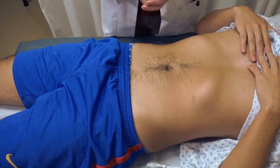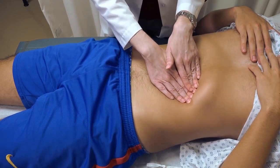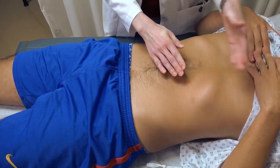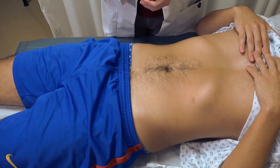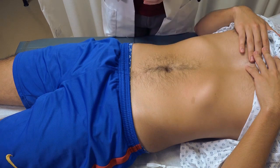You can also do this with a one-handed technique where you just place your hand underneath the rib cage and do the same thing. Could you take a deep breath for me? When the patient inhales, that brings the spleen down towards your fingers. And if there's enlargement, you have a higher chance of feeling it. If a patient has massive splenic enlargement, it may be lower in the abdomen, so take note of that from when you did your percussion.